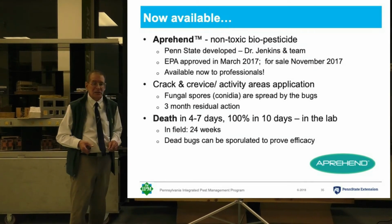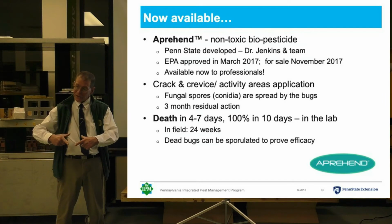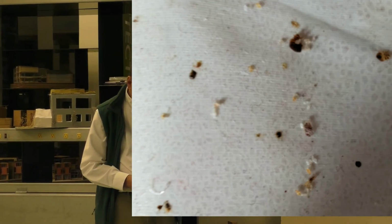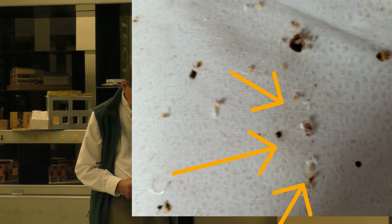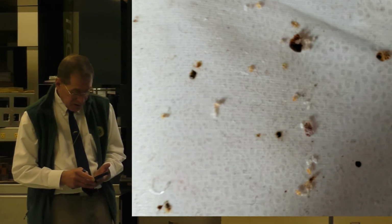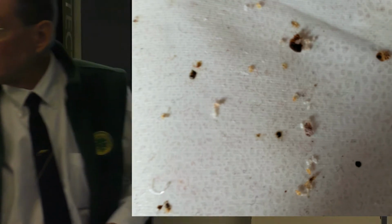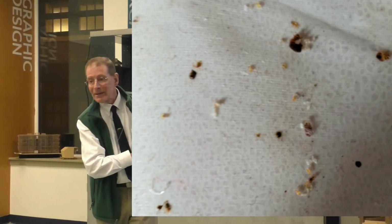And if I come back in 2 weeks and find a lot of dead bugs, like between the mattress and the box spring, I can take a lint roller and collect them. And I take that lint roller sheet and put it in a Tupperware container with a damp paper towel for 4 days. And what happens is that the fungus outgrows, and you will see what we call fuzzy bugs. And I'm looking for a photo of one that I have in here. And it's really pretty cool because what happens is that the fungus grows. And that's proving that the fungus, in fact, is what killed them, and that fungus is still present and active and will continue killing bugs for 3 months. So it's a great product.